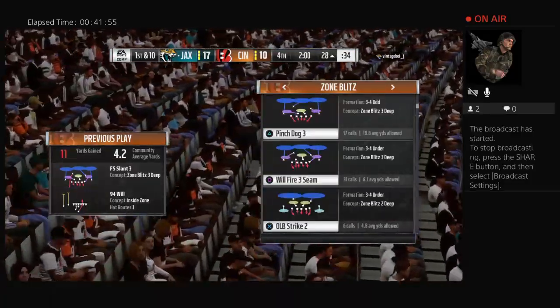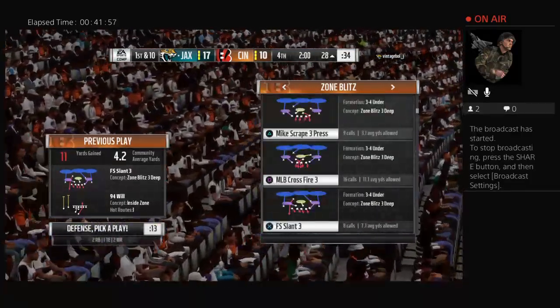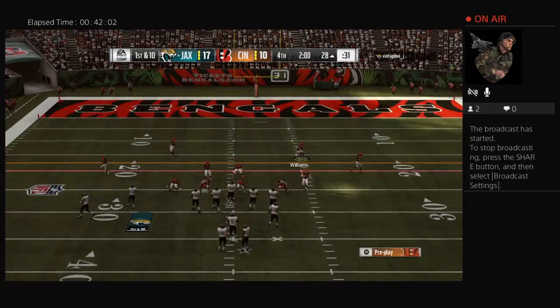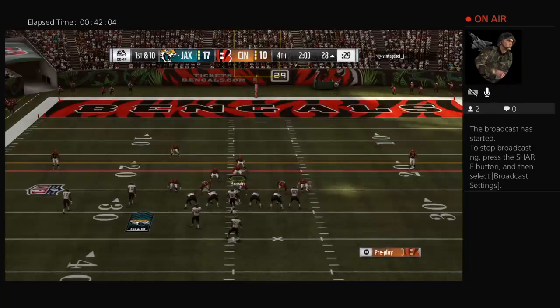Time for a break. We're back to see what happens after this. And not totally home free yet, but it's looking good as they come up 1st and 10.